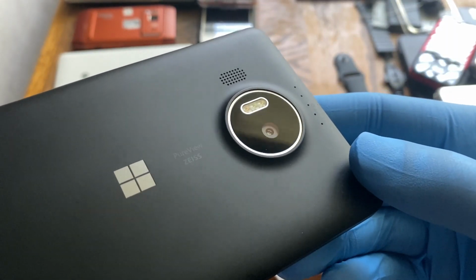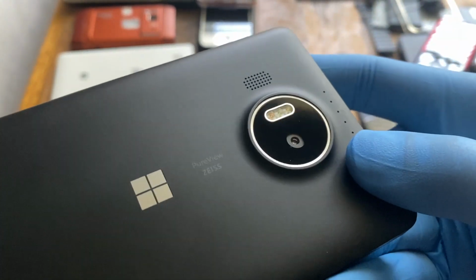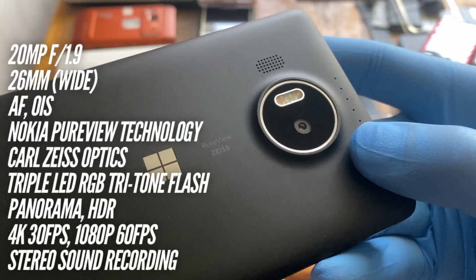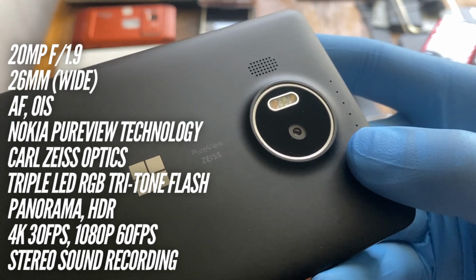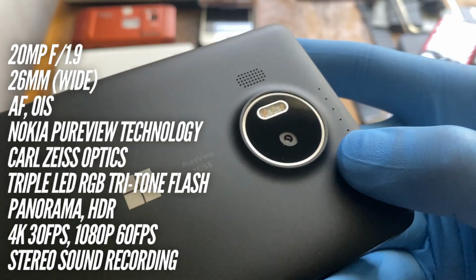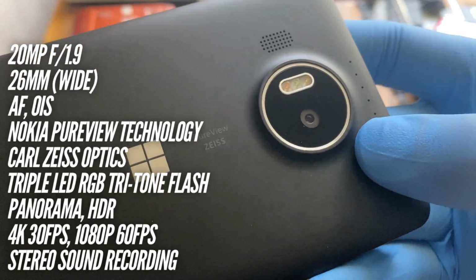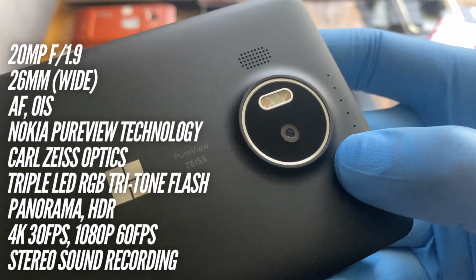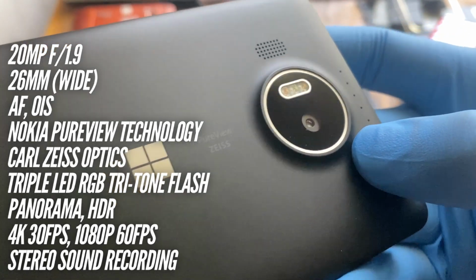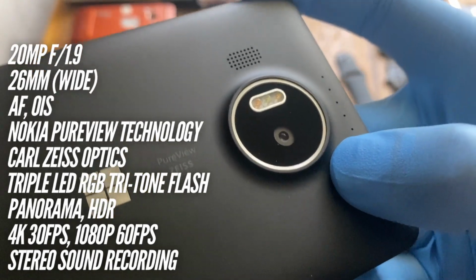Alright, so let's jump into the camera specifications, first for the 950XL and then for the 12 Pro Max. The Microsoft Lumia 950XL has a 20 megapixel camera with an f1.9 aperture and a 26mm wide-angle lens with autofocus and optical image stabilization. It also has Carl Zeiss optics. As you can see, it says PureView Zeiss. It has a triple LED RGB natural tritone flash, and it has panorama and HDR features as well as any phone would have back in 2015.